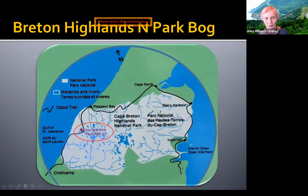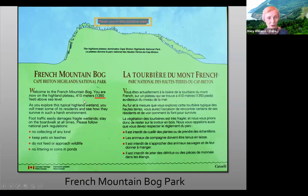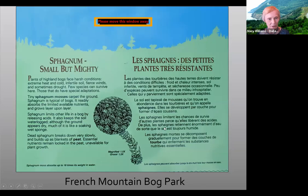Our first stop here was at the French Mountain Bog, actually a fen, and we're going to find out what the difference is. It's about 1,350 feet above sea level. So we've got this mountainous part and like a swamp on top. And it's a typical Highland wetland, as you might find out. You'll see everything in French on the other side. These plants grow in these highland bogs and nowhere else, but they do have severe heat and cold, and particularly a lot of wind in the wintertime.